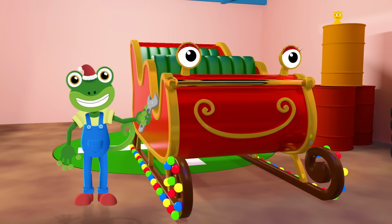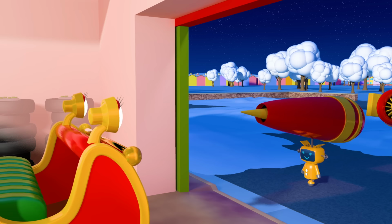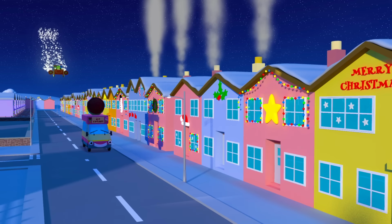Something's wrong, it's going too slow, fa la la la la la la la la. Fix the sleigh and make it faster, fa la la la la la la la la. Vicky sees us zoom straight past her, fa la la la la la la la la.